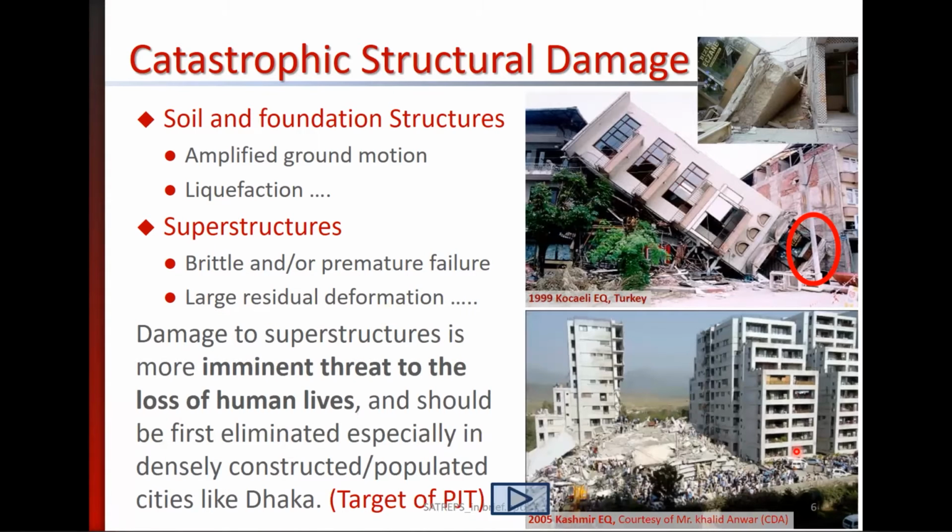So in the beginning of the project, we discussed very much what buildings should be the target buildings. And we found that damage to superstructure is a more imminent threat to the loss, especially in densely constructed or populated cities like Dhaka. So in our project, the main focus was placed on superstructures, especially structures with masonry infill.